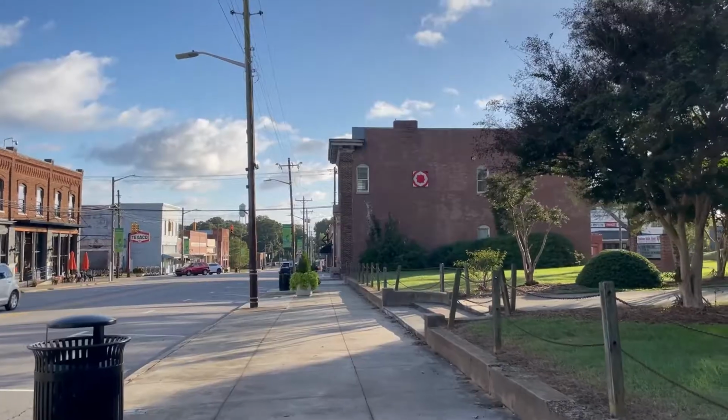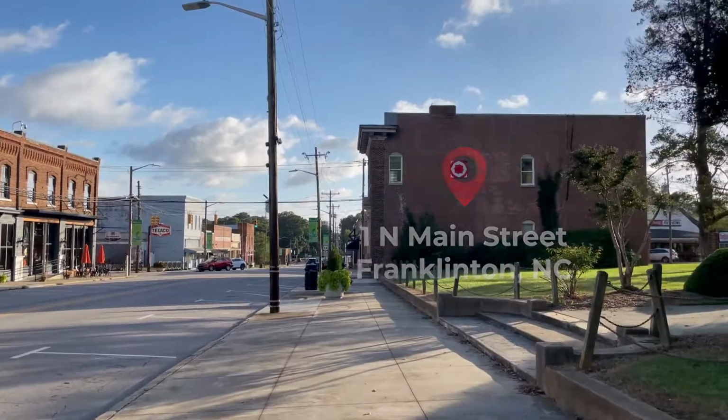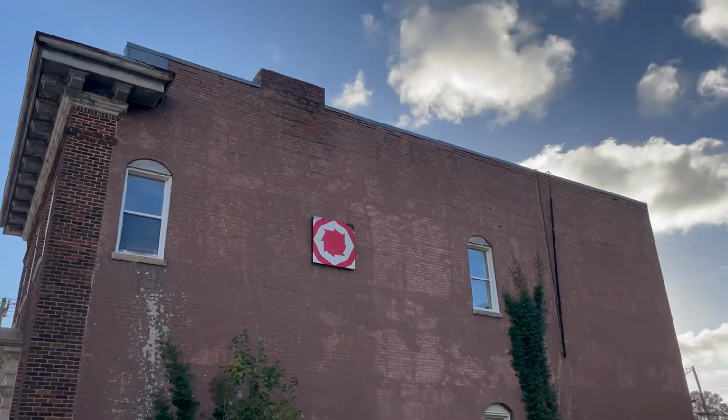We found one more quilt square. The last one we're finding today. This one's actually broken a little bit on the top. It's in downtown Franklinton at an old bank building, on the side of the building. We were looking on the wrong side for so long.